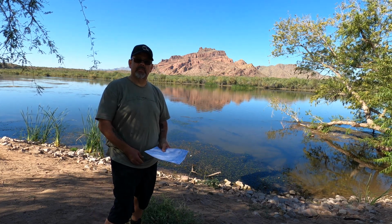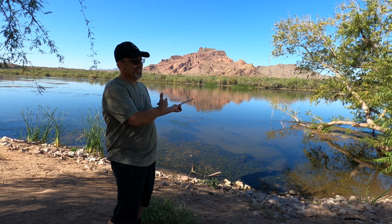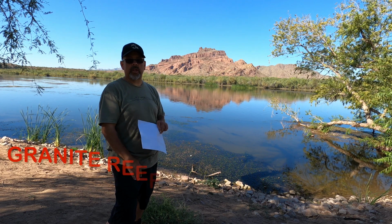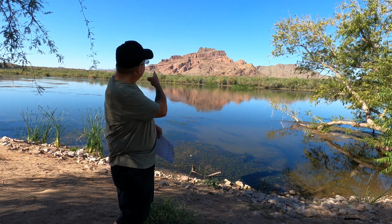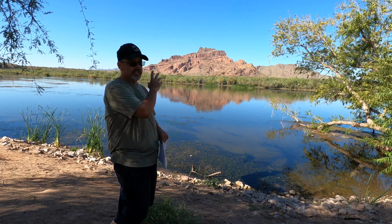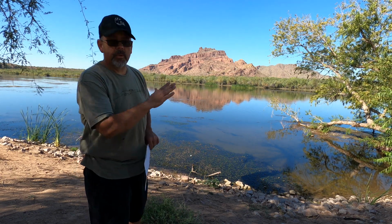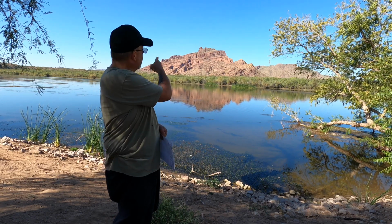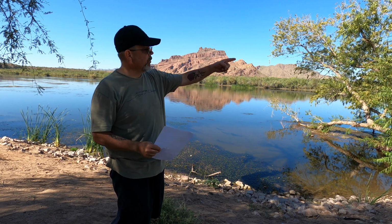Well, all right, folks, here in Salvador, Arizona, we can do wrap-ups anywhere we want, but this is 15 miles from the scrapyard, so why not? We are at Granite Reef Recreation Site at the Salt River, just north of Mesa, Arizona. That right there is Red Mountain, very prominent in the city of Mesa. That is technically on the Fort McDowell Indian Reservation, but if you look up the City of Mesa's logo, they've actually incorporated that mountain into it. So very beautiful place. This is the Salt River.